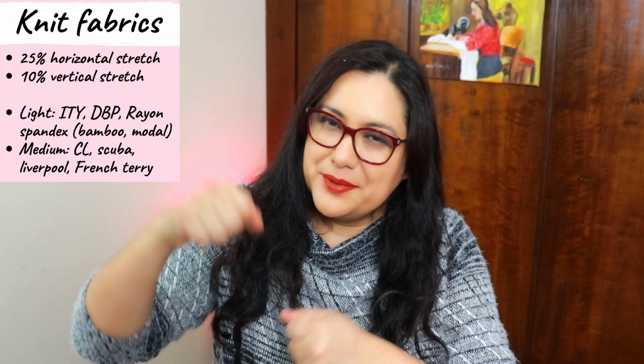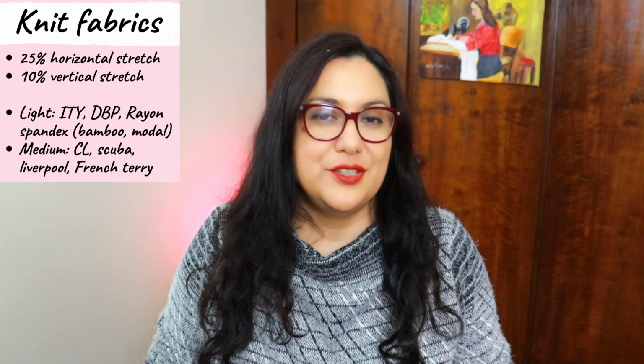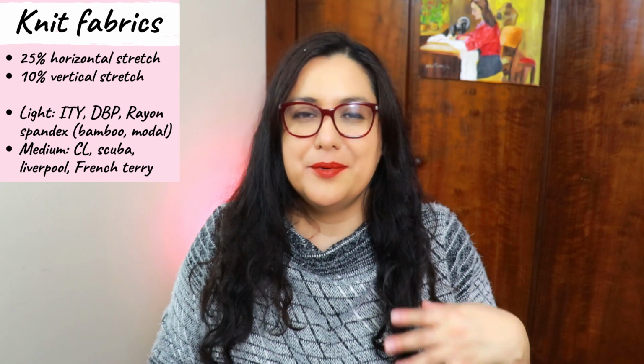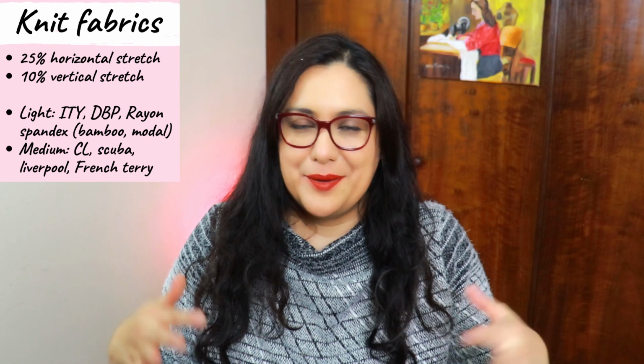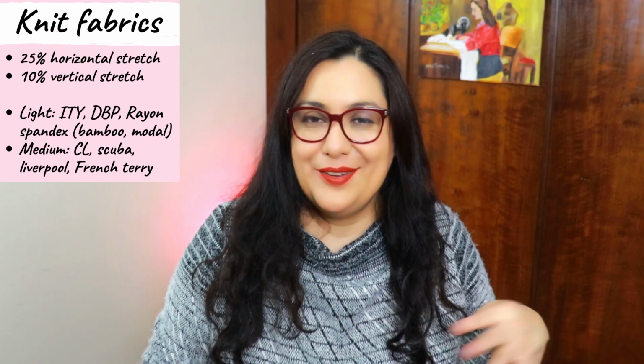The flounce that gets sewn onto the bottom of the main tank is actually a circle, so there's no side seams on the flounce. It's just one piece that you sew on, super easy to sew. And the neckline and the armholes are finished with bands, also very easy. You can sew this one with lots of types of knit fabric. As long as they have 25% stretch horizontally and 10% vertically, you're going to be okay. So you can use lightweight knits like ITY, double brush poly, rayon spandex, modal, all the same types of fabrics you would use with the palazzo pants. You can use them to make this tank top and they'll be fine.